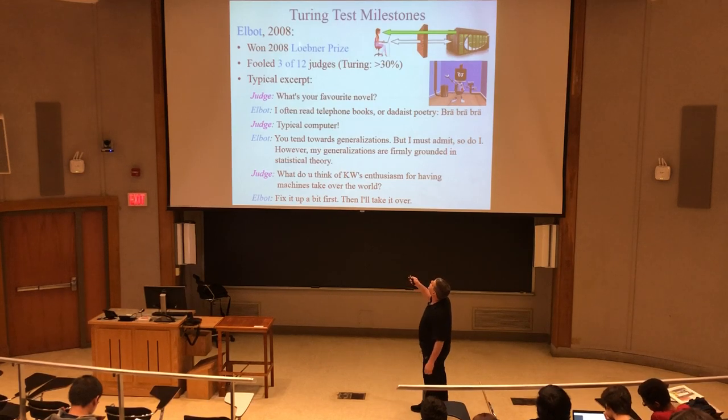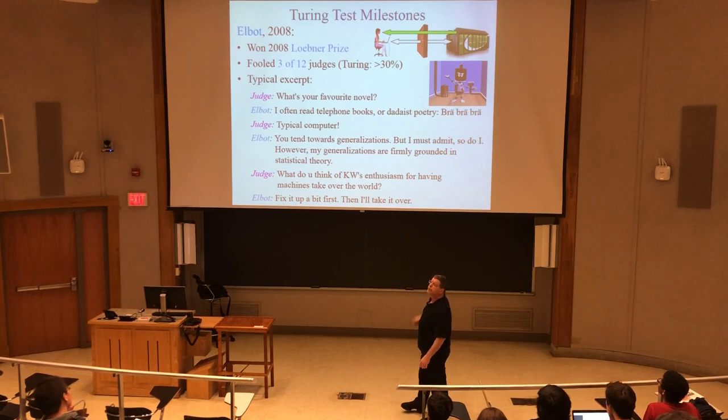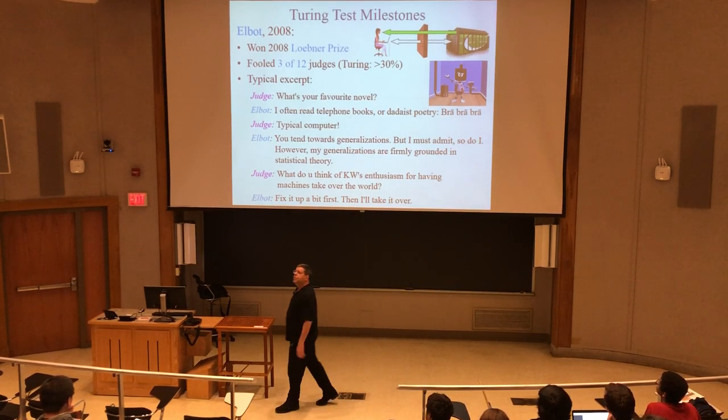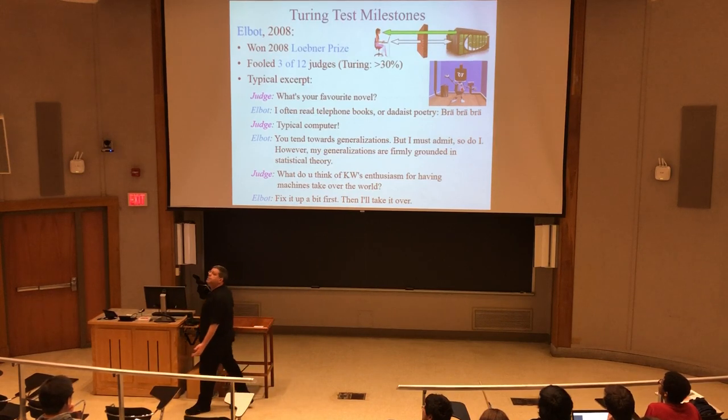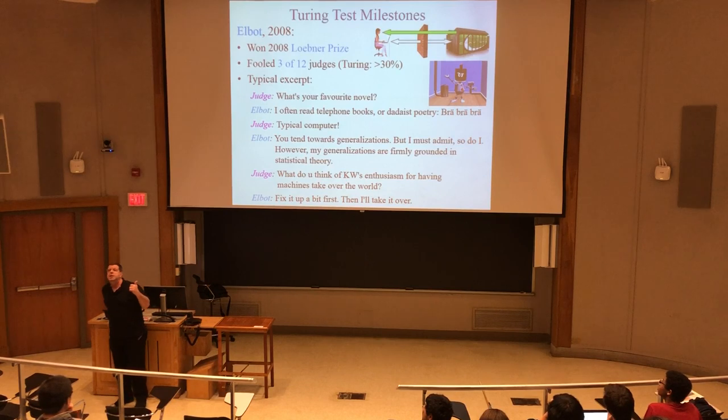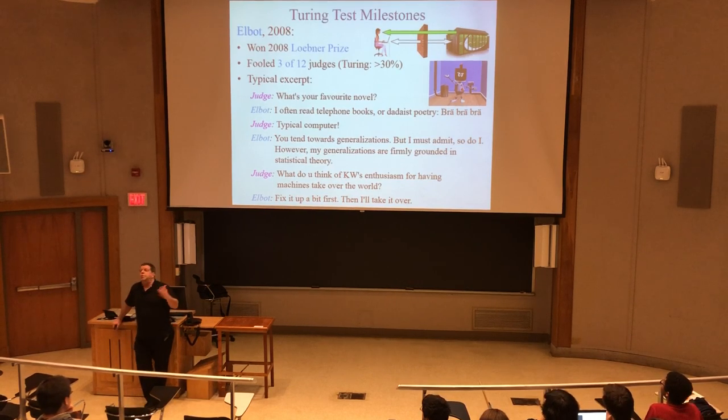This was 10 years ago. It wasn't even recent. It fooled roughly a quarter of the judges. Turing said if you can fool 30% or more of the people consistently, you're past the Turing test. Because you're not going to go for 100%, because most of us couldn't fool a panel of judges 100% of the time. You know, what if they asked you to write a limerick?